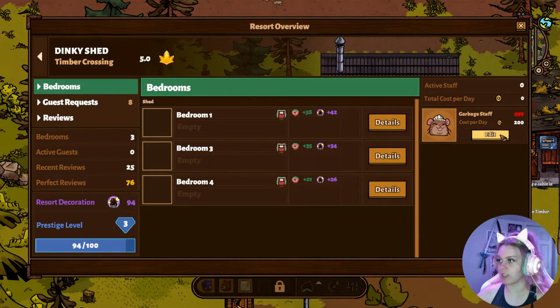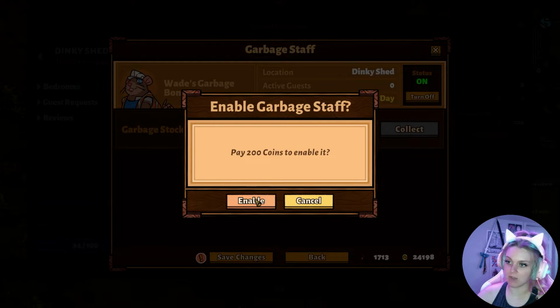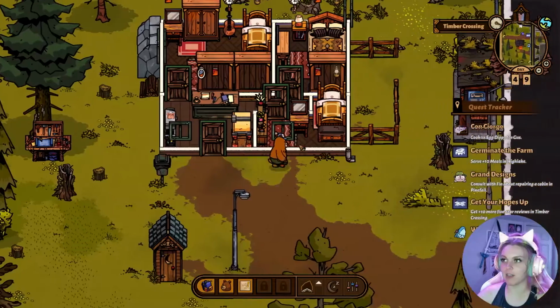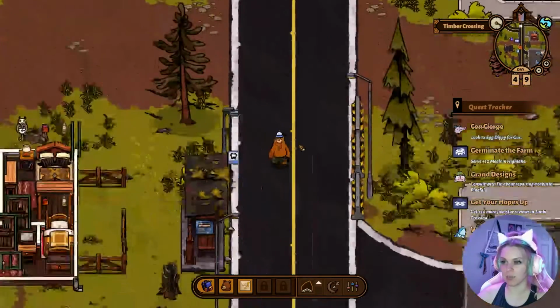So first, active staff is 0. Let's go ahead and edit and turn him on. So he charges 200 gold per day. So we'll hit save changes. Okay, hit back, and then let's fill up our 3 bedrooms. And I think that is all up and running, and hopefully we can just remember to keep some guests in there to help pay for Wade, because he's a little bit expensive.